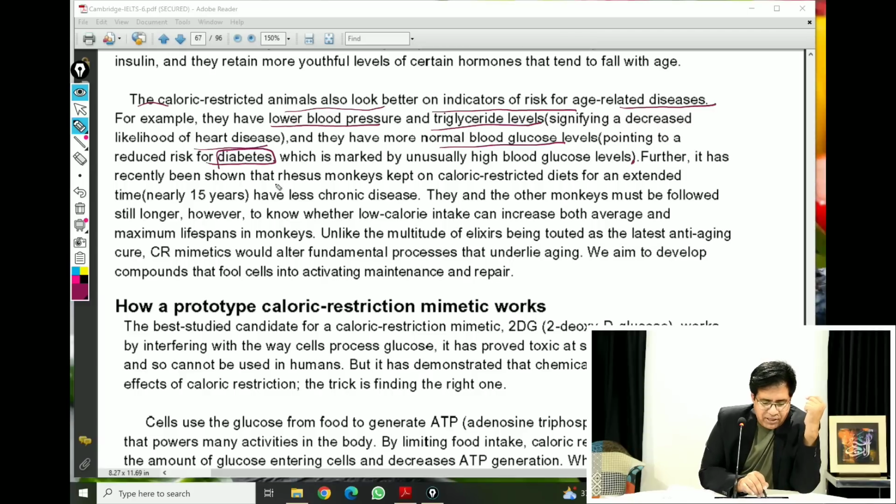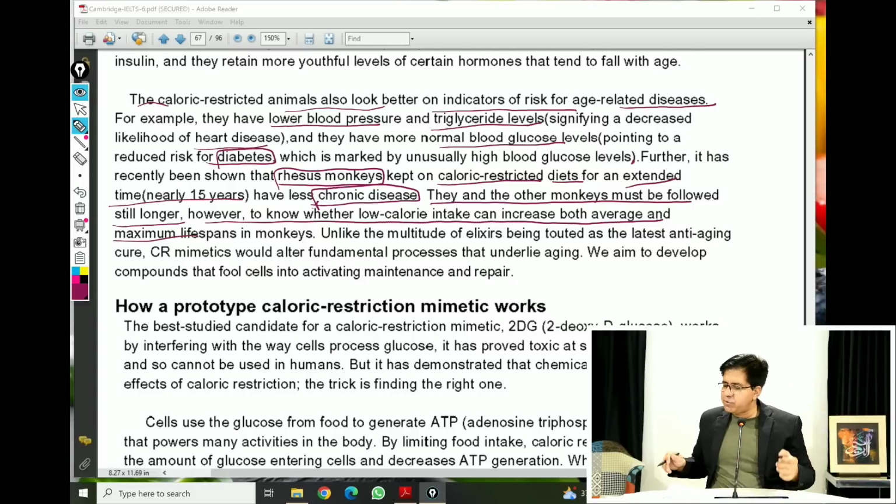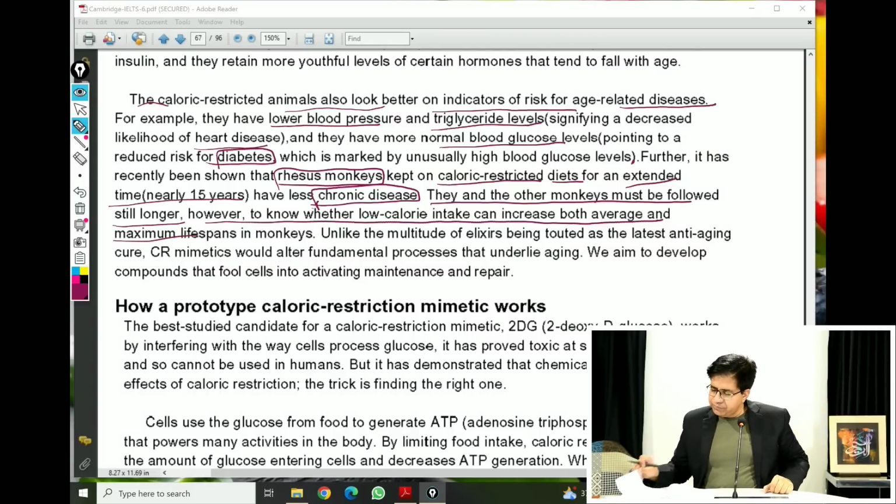Further, it has recently been shown that monkeys kept on caloric restricted diets for an extended time, nearly 15 years, have less chronic disease. Now, what is chronic disease? Diabetes is a chronic disease. Then we got blood pressure. They and other monkeys must be followed still longer, however, to know whether low calorie intake can increase both average and maximum lifespan. Now let's go back to the question.